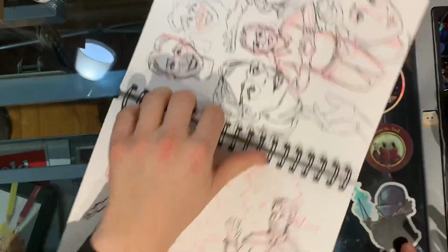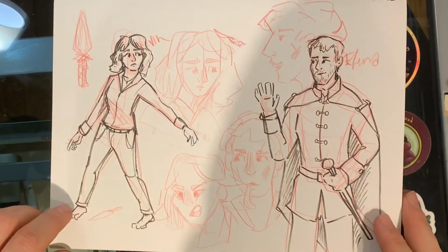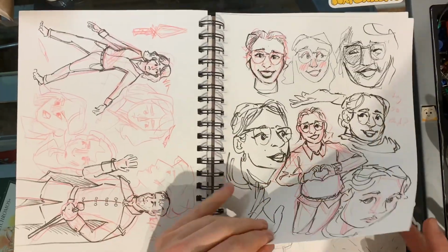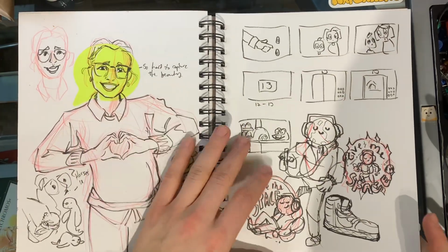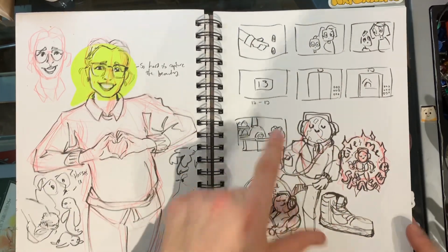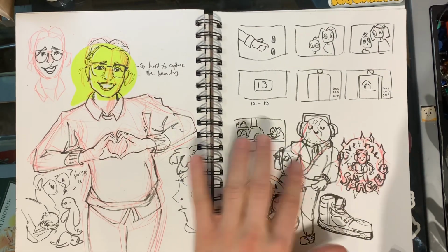Here's some characters from a book I was reading. I do want to draw a finished piece of them. That's from the Mistborn trilogy. And here's just some drawings of my girlfriend. Here's some storyboards for the animation, the little YouTube short I made, and some sticker designs.